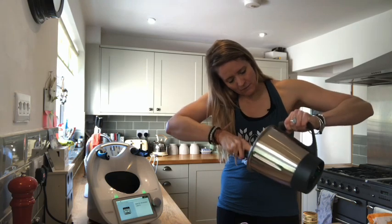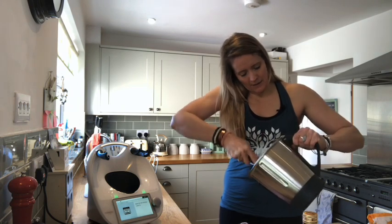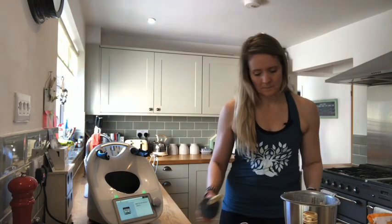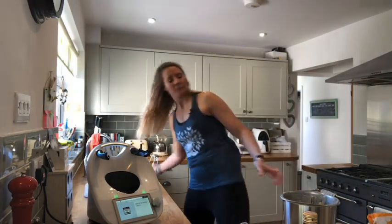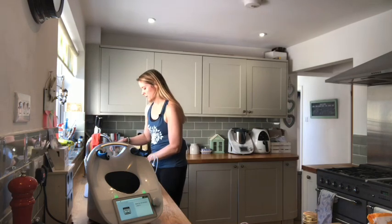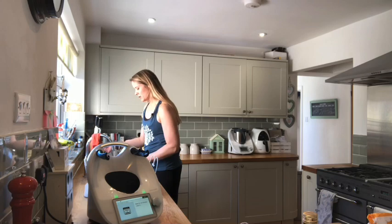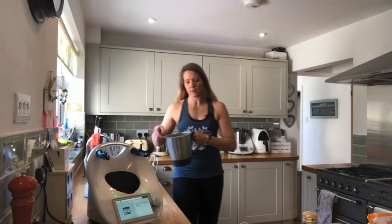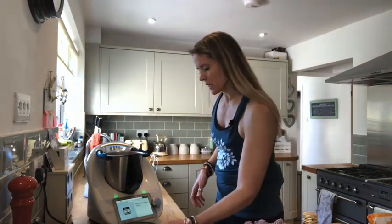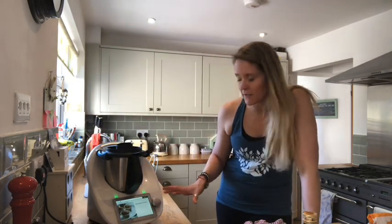Okay, so because some of the mixture is left around the blades, I'm going to show you how to do the pre-clean. As you can see, it's around the blades there, so I'm just going to put some water into the Thermomix. There's two ways you can do this. You can either do this by eye, which is what I'm doing, or when you go to the pre-clean option, it will tell you how much water to weigh into it. All right, so we're done with this recipe, so that's finished now.